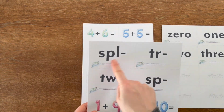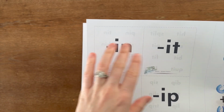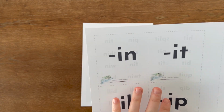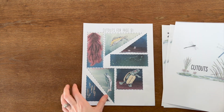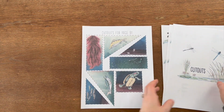And then these are the consonant blend friends that they learn. I think I'm also going to have him practice this. It has all of the words on the back, so I think I like these to help with fluency as well. And then these are just cutouts. These are for the activities. We used some of them, and then this is the last one.